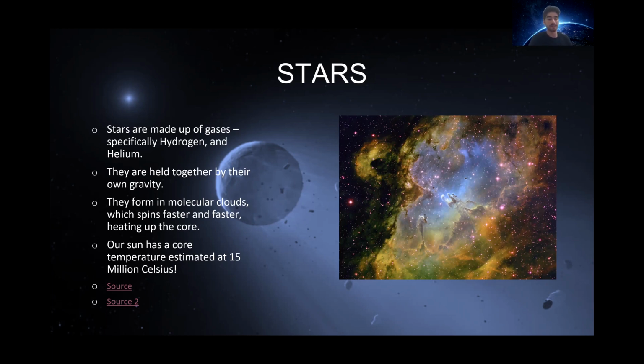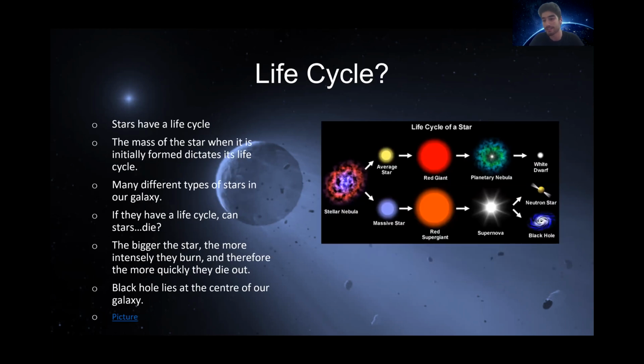And actually, as we all know, the sun is extremely hot. As we see here, the sun has a core temperature estimated at about 15 million Celsius. If you think about it, the place you're in right now is probably around 22 to 24 Celsius. And on a really hot summer day, it usually gets about 30 Celsius. So 15 million degrees Celsius, that's a high number. So we can see the magnitude of heat. It's amazing.